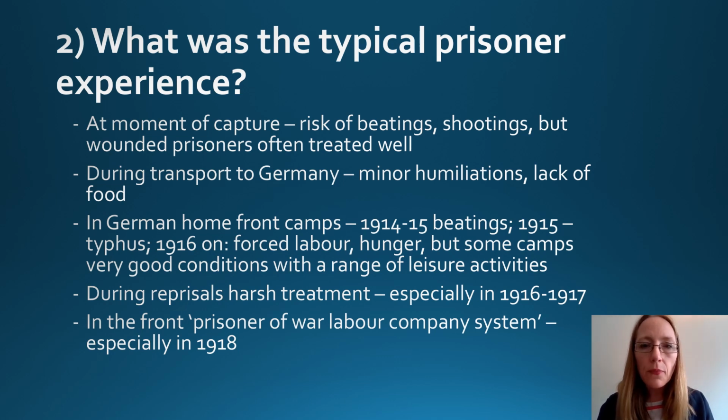In German home front camps in 1914-1915, there were complaints of mistreatment. There were complaints that prisoners were beaten if they refused to work, for example. Under the Hague Convention, it was legal to put prisoners to work on tasks that were not related to the war effort. And so in 1915, a lot of prisoners in Germany were put to work on marshland drainage schemes, which was quite hard work, and some objected. So there was a harsher military discipline.